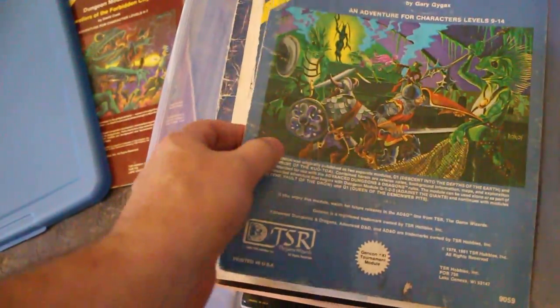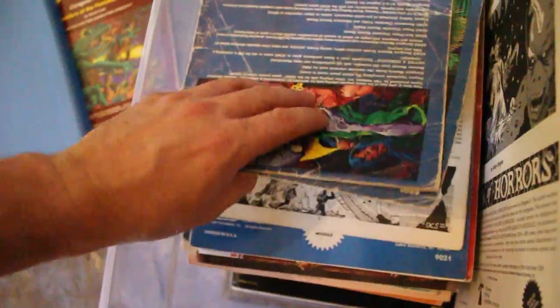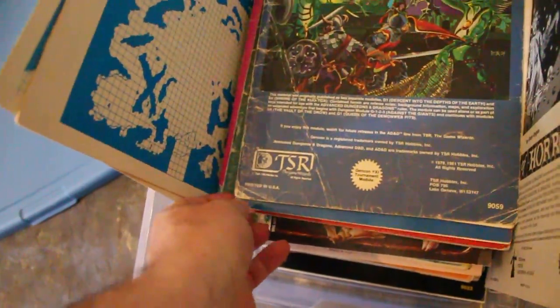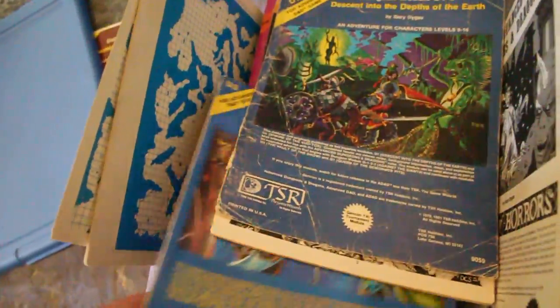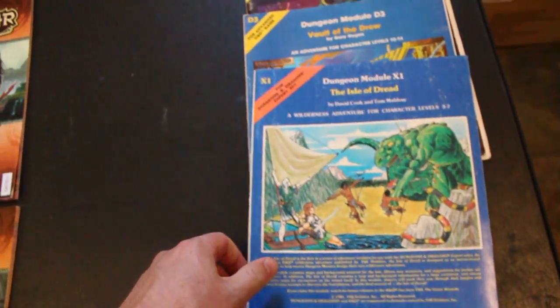Here we go. We are looking for Vault of the Drow. And I think this, no, that's Descent. There it is, Vault of the Drow. Good. Fantastic. I bought a bunch of these old modules. It was really quite a little blast of nostalgia.